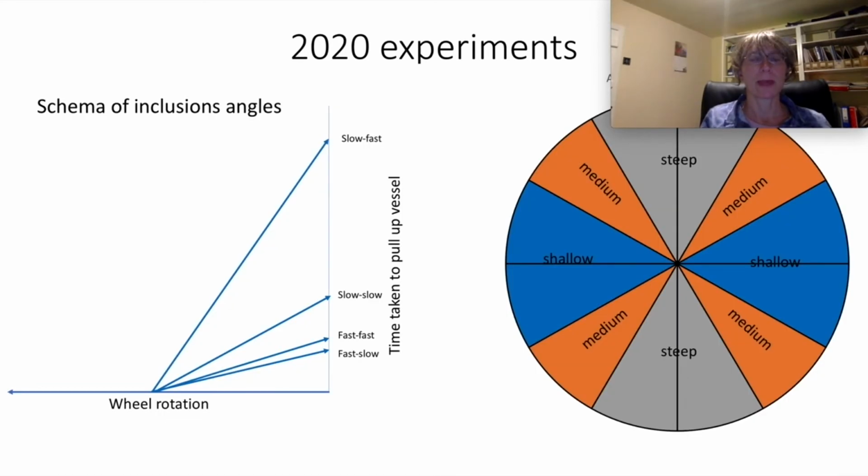Once I had the x-rays ready, I then looked at the theoretical foundations for my experiment, and I prepared a theoretical expectation, predictions of what I expected to see according to the different speeds, the rotational speed and then the pulling up speed. On the left hand side, you can see the scheme that I developed, and you can see that I expected slow wheel rotation with fast pulling up to be the one that shows the steepest angles, whereas the fast wheel but very slow pulling up would result in the shallowest angles, with the other two covering the middle ground.